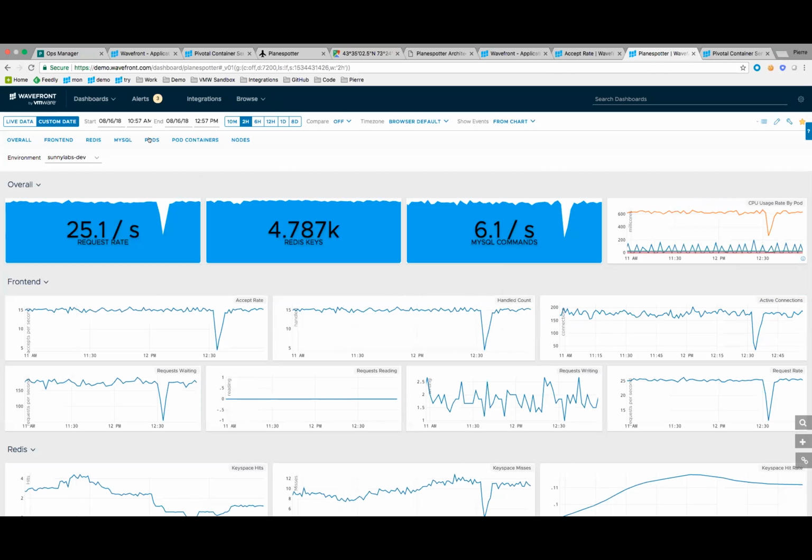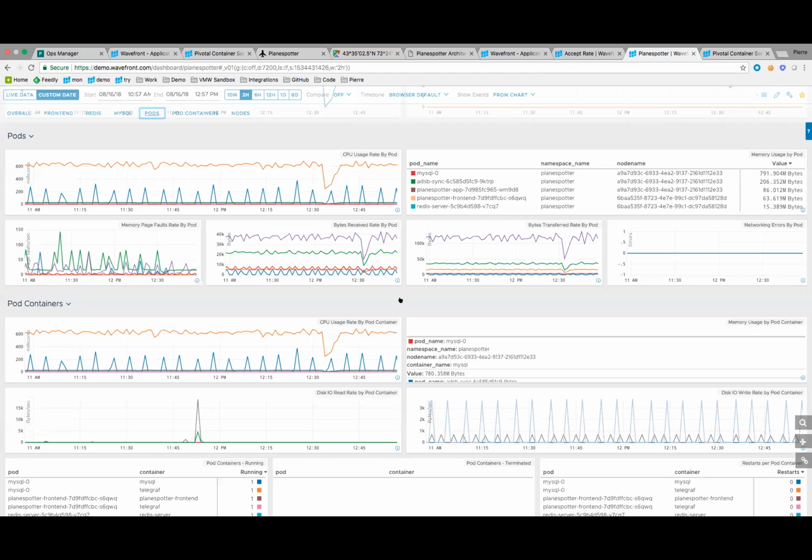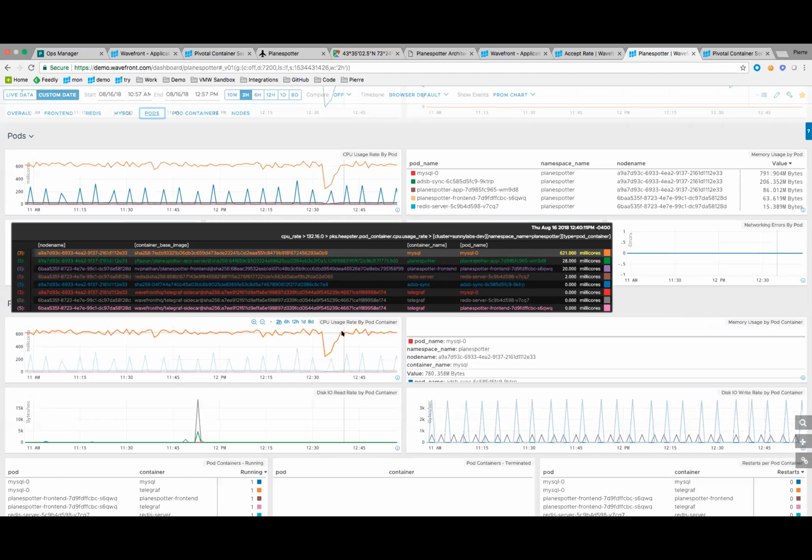I'm going to go ahead and go to the pod section of this dashboard. This is really just the data that we're getting from Kubernetes. Just underneath that, we have pod containers, which is really echoing that same statement over again to me, that we do have a problem with that MySQL tier. That specific container itself is the one taking up all of my compute.